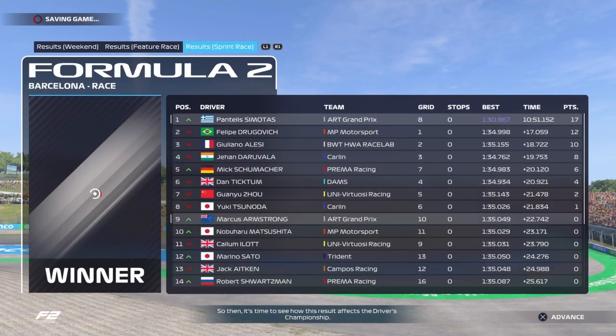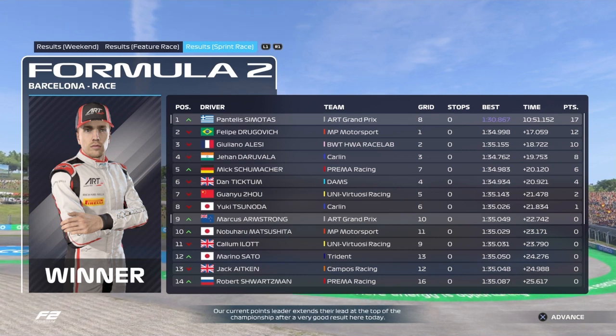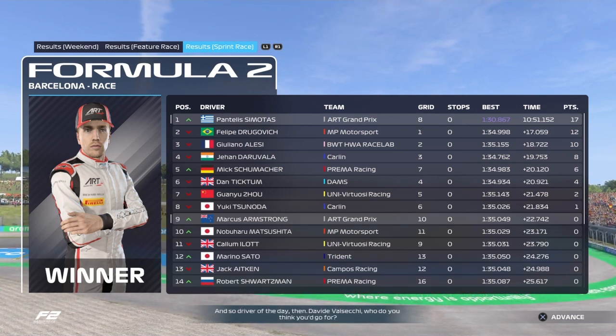So then, it's time to see how this result affects the Drivers' Championship. Our current points leader extends their lead at the top of the championship after a very good result here today. And so, driver of the day then, Davide Valsecchi, who do you think you'd go for?